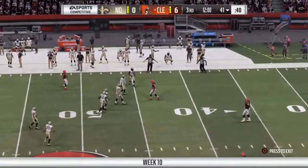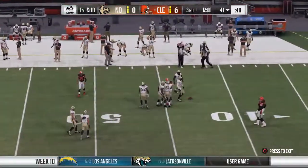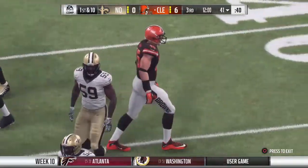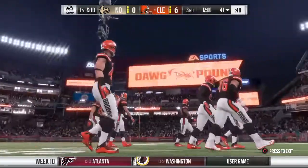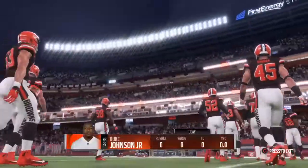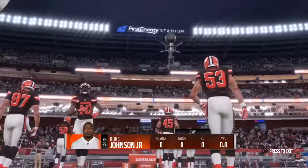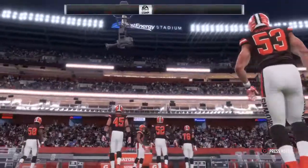And a fair catch taken here right at about the 40-yard line. Here's the Browns offense now getting set to start off this third quarter. They have the lead. Now they'll be looking for some separation here as we begin the third quarter.